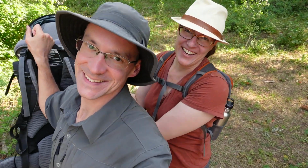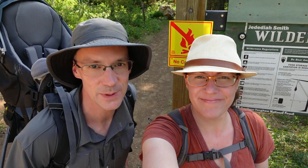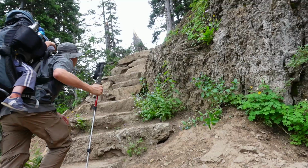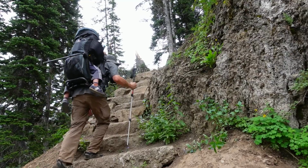Today, we are doing what is quite possibly the hardest hike we've ever done with kids. And I'm not sure if it's a good idea or a bad idea yet, because I'm going to be carrying Nathan in this pack right here. So the hike we're doing today is to Darby Wind Cave, just south of where the Tetons are on the west side still. Today's hike is going to be 6.3 miles round trip with 1,800 feet of elevation gain, hence the pack to carry Nathan.